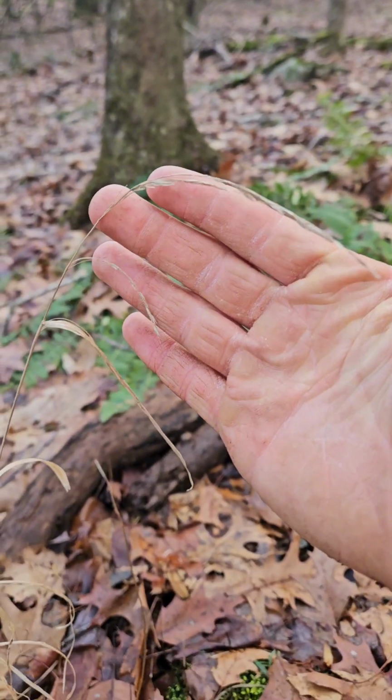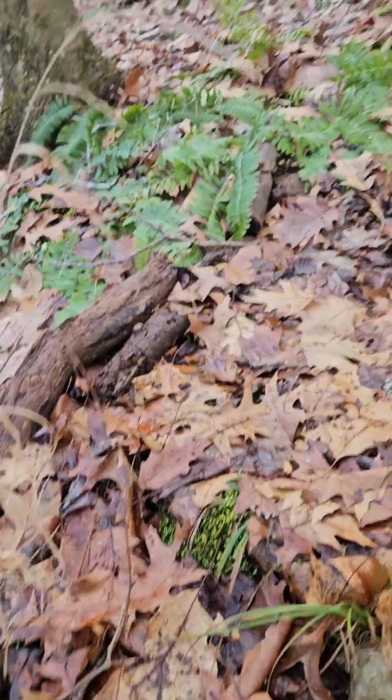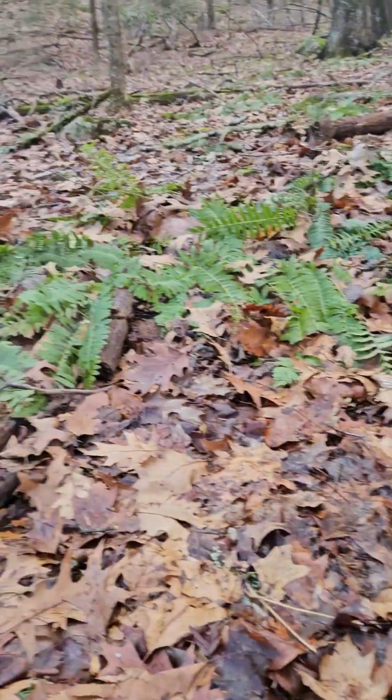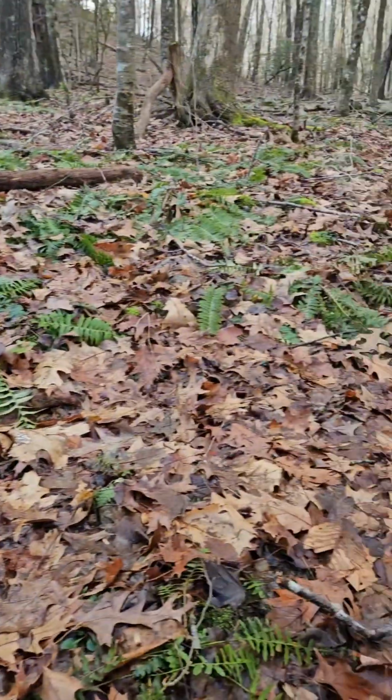Cinna. You know the cinna? No? Okay. But that's the basal rosette of a little cinna. It's likely the one that grows here. I can't remember the species name, so I always call it cinna, and then the experts and the naturalists say, all right, that's a cinna, whatever it is.